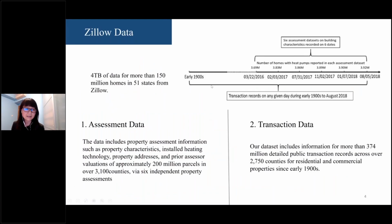All right, so now let's dive directly into the main data that we're using for this analysis. We obtained the nationwide residential property data from Zillow.com, which includes more than 150 million homes in 51 states. There are two main parts of the data. The first one is the assessment data, which includes, for each individual home in the US, the property characteristics, such as the number of stories and number of bathrooms, and also its energy technology attributes, such as whether it installed heat pumps or not, whether it has solar panels, and other types of energy-related technology. It also has the property address for each individual home, so that we can do some matching of the address.